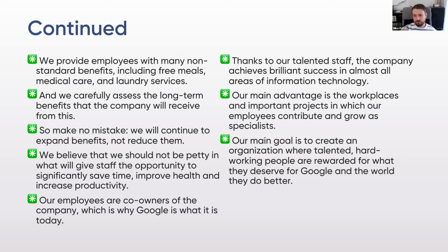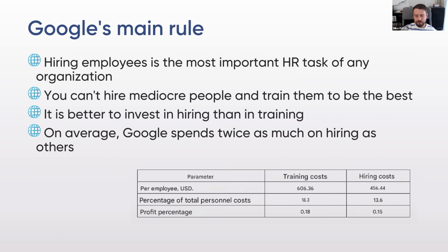They believe, and that's why their percentage of internal referrals sometimes reaches 50% of all sources for filling vacancies. So they've basically been growing because of this all along. Now, of course, when the company is huge, it's more difficult, but for a long time it was exactly like that. They believe that employees are the most important priority of any organization. At the same time, they know that you can't hire mediocre people and then make them better through training.